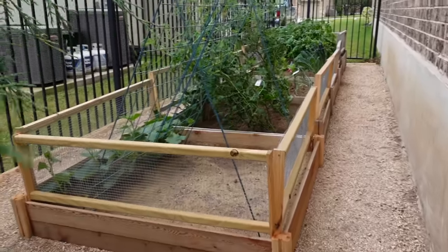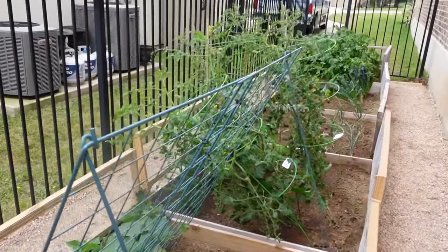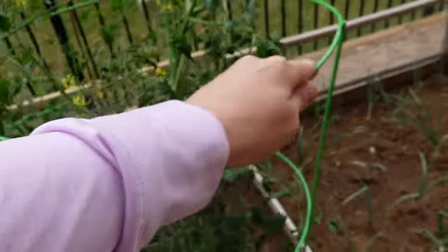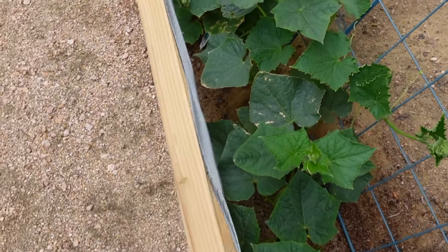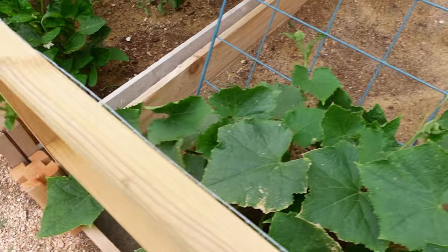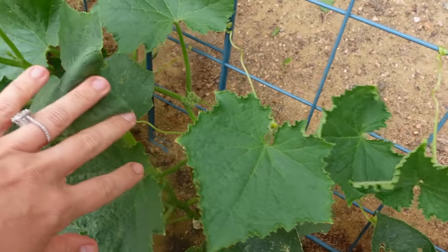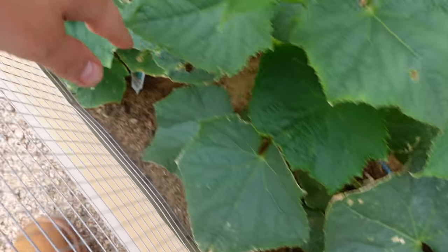But here is my veggie garden that looks a bit disastrous. Let me fix these. The wind is just crazy right now. First off, here's my cucumbers. I'm super excited about these. Now, I had good success growing these last year. This is one of my favorite plants to grow. We already got some flowers on there. Come on, cucumbers.